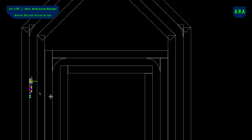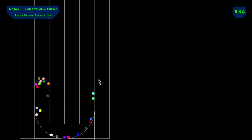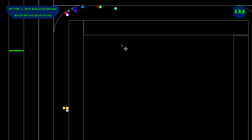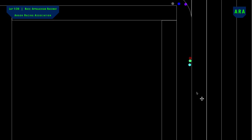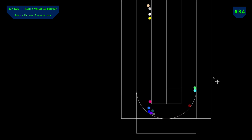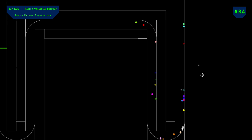And we are off and away. The outside line getting a very good start. Sky Blue trying to capitalize on things. Cyan and Seafoam both doing a good job, trying to stay out in the front. Maroon's going to be trying to chase them throughout. Going into the hairpin, and Seafoam makes the jump on Cyan. Both of them are now going to be in a drag race down the back straightaway.